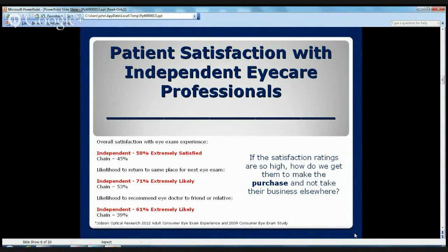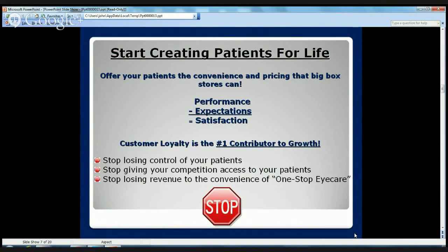And the likelihood to recommend an eye doctor to a friend, 61%. So it's still much higher than the chains or the retail outlets. So again, the important point here is, what can we do to retain this patient for life and not let the independent or the retail chains even know that this patient or customer exists? What are we doing to plug that bathtub? We need a strategy to create patients for life.